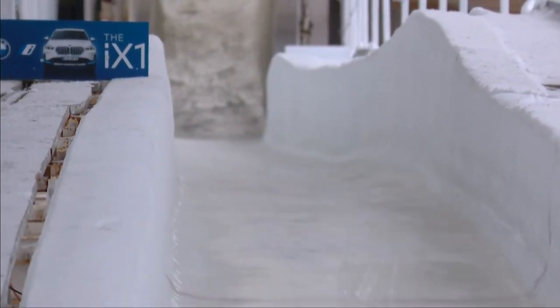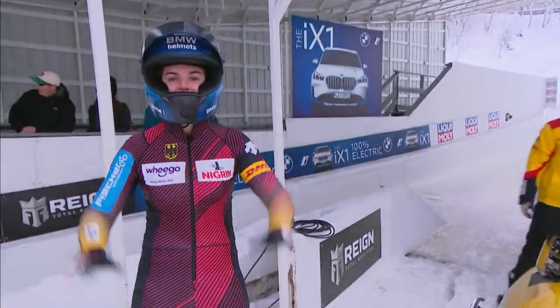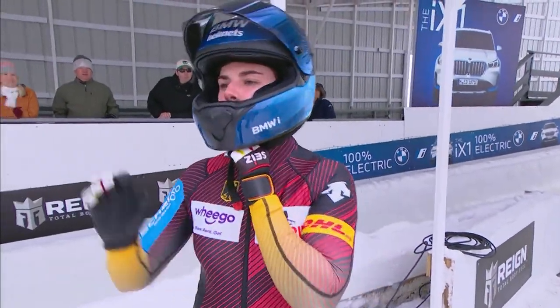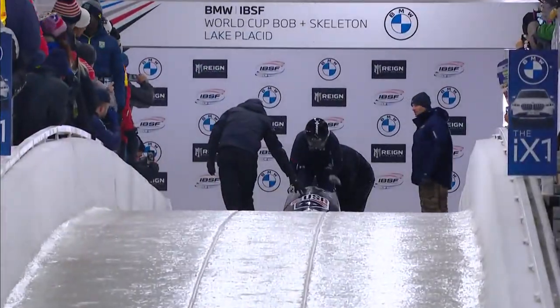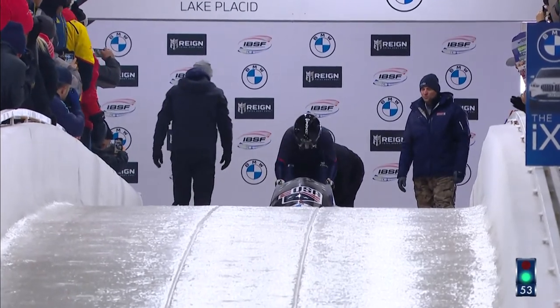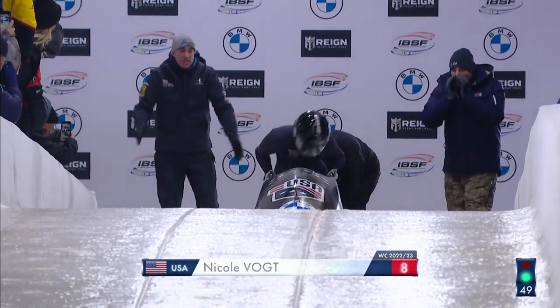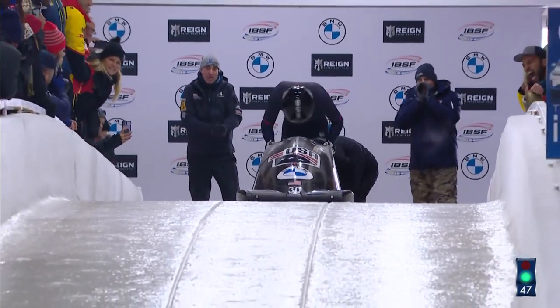And the first couple of years of driving these sleds, we saw the back walking around a lot, skidding around. It looks like everybody's really starting to get to grips with that, although I have to say in Park City, Kaylee's sled was definitely a little more tail happy than maybe she would have liked. But before we get to that, here is our second slider, 35-year-old American Nicole Vogt.